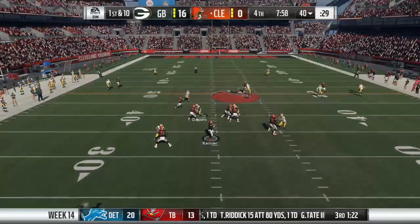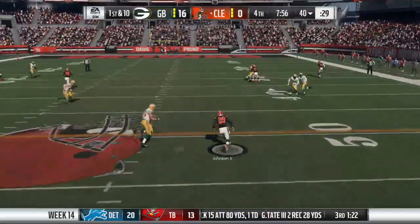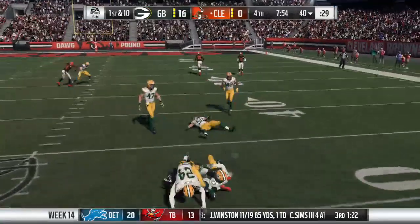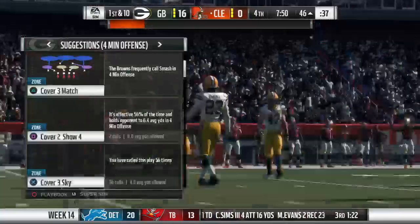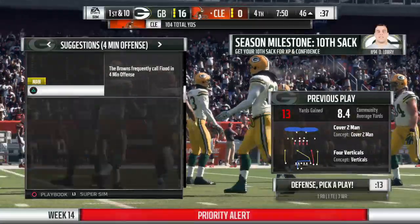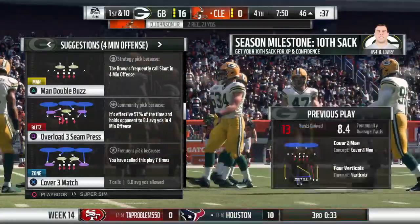Looking to throw on first is Kessler. Dumping it off for Johnson. And he'll be taken down, but not before he gets into enemy territory. The Browns passing game finding its stride. They've got another first down.